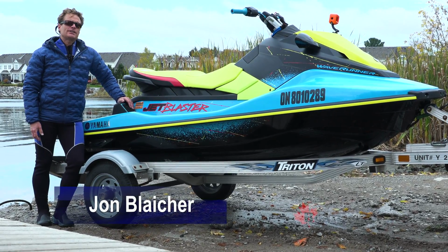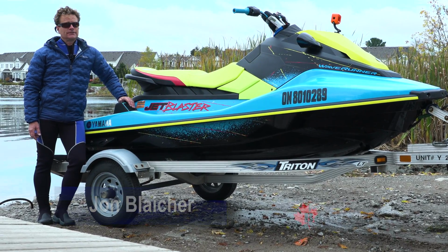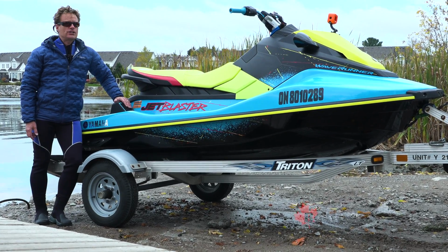After the SuperJet launch last year, many of us were waiting for a more freestyle-oriented sit-down from Yamaha. Well, the wait is over. This is the brand new 2022 JetBlaster.